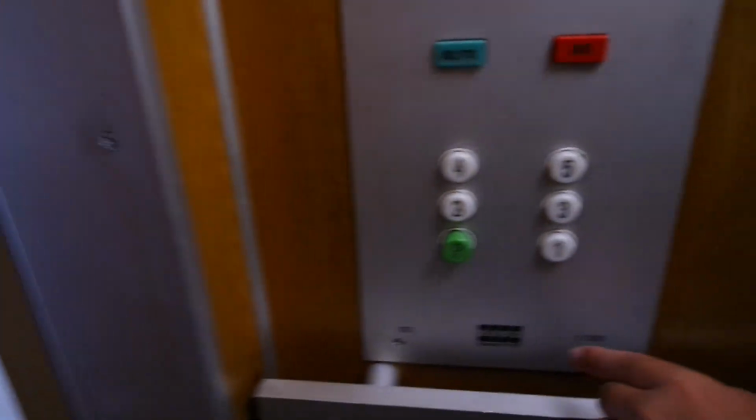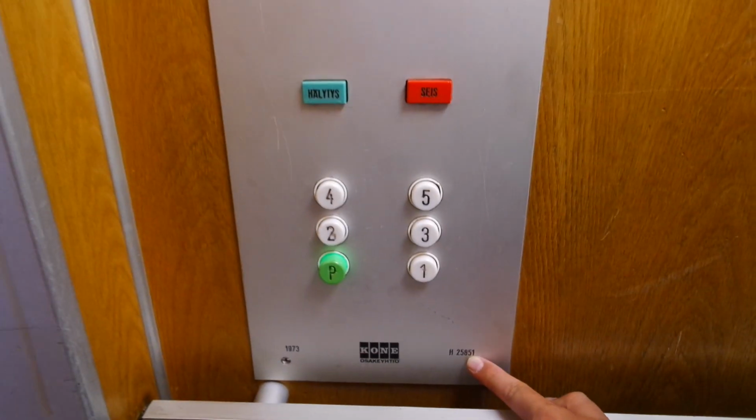The serial number is H25851. It will be inspected next year, 2022. Inspected by CP, maintained by Kone. And it's 50 years old in 2003.